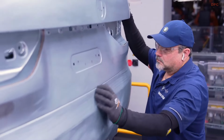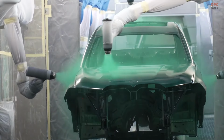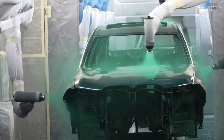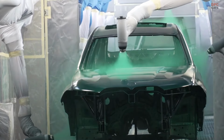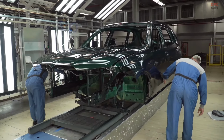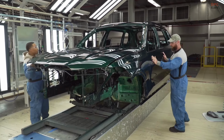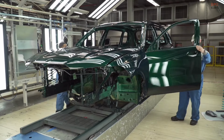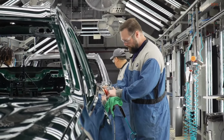This special ALPINA XB7 is not just another production vehicle. It is a symbol of what BMW's Spartanburg plant has become over the past 30 years. This particular unit will not be sold or shipped. Instead, it will become a permanent part of BMW's historical collection, staying on site to honor the people and achievements that made this milestone possible.